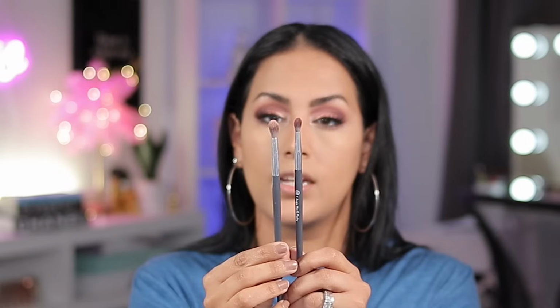I'm gonna go back in with another brush. This is not the same one. It is slightly larger. It is a 502. And I'm just gonna kind of diffuse that edge a little bit. I'm not blowing it out. I don't wanna overdo the brown, but I do want it to be gradient on the edges. There we go. See, I'm happy with that. It looks so much better.